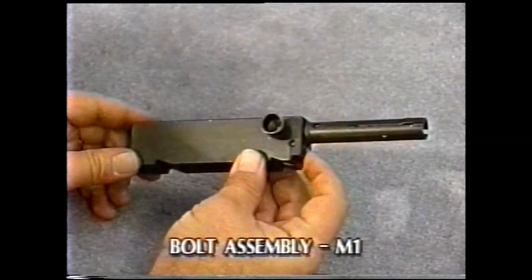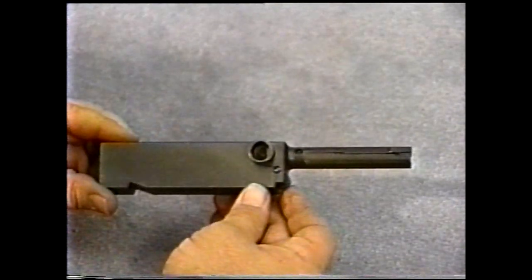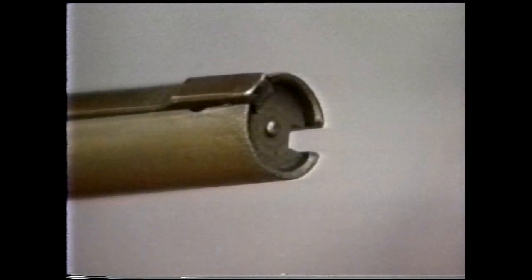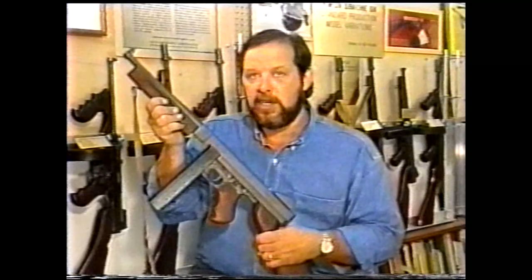Even so, it retained the separate hammer in front of the bolt, and the firing pin was still retractable. The M1A1 further simplified production by eliminating the hammer and replacing the firing pin and its spring with a fixed firing pin. So this inscription on the side of the receiver, Thompson Submachine Gun, Caliber .45, M1A1, in actuality proved to be the epitaph of the Thompson series of guns. This was the last production model in World War II of the Thompson series. Even though this gun outperformed the original 1928A1 model, and only cost $45, it still needed to be superseded by a cheaper, more effective, easily produced submachine gun.